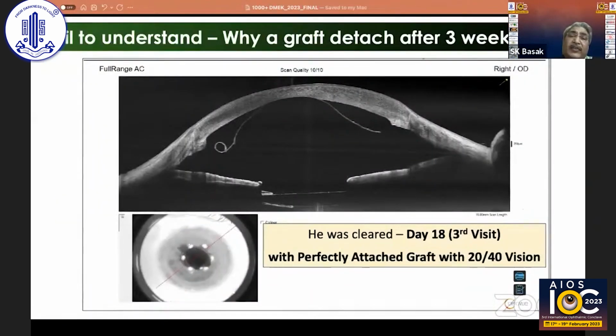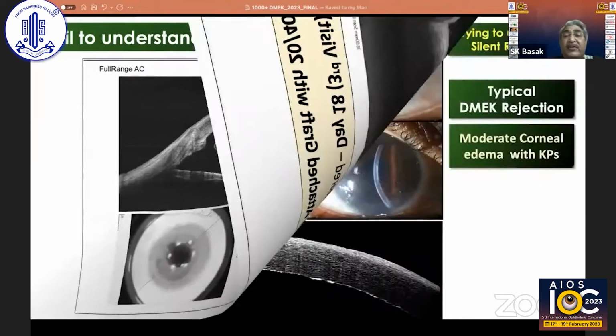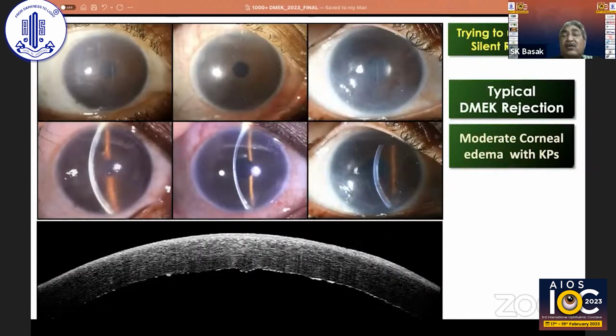I have another question. This patient had a clear graft on day 18, that is the third visit. I cleared him, go home now. He was from a different state, but he presented in emergency with sudden dimness of vision, and this detachment happened after 3 weeks. So I do not understand why this happens. After completely clear, perfectly attached on 3 visits, 20/40 vision. So this is one. And another question, I am trying to think about what the literature says about silent rejection.